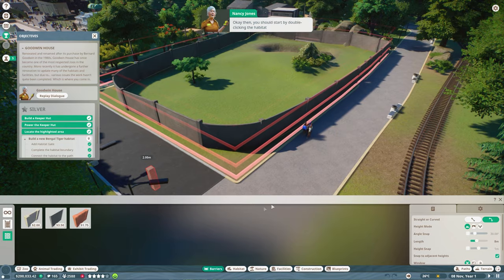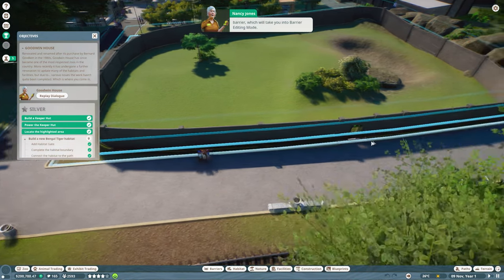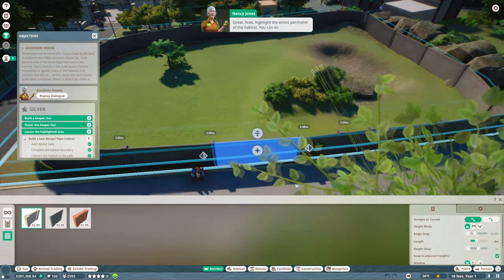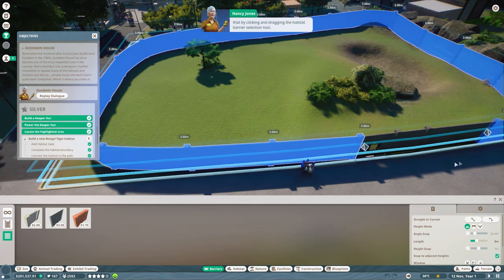Okay then, you should start by double-clicking the habitat barrier, which will take you into barrier editing mode. Great, now highlight the entire perimeter of the habitat. You can do that by clicking and dragging the barrier selection tool.